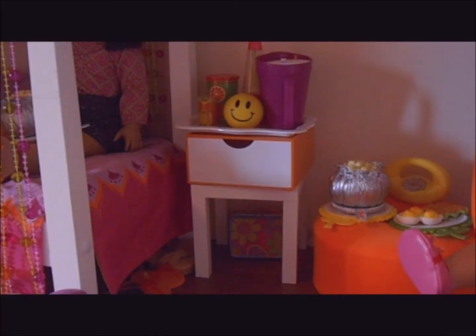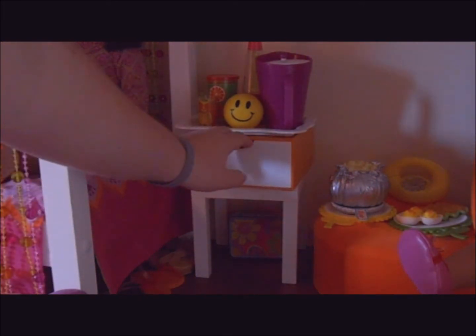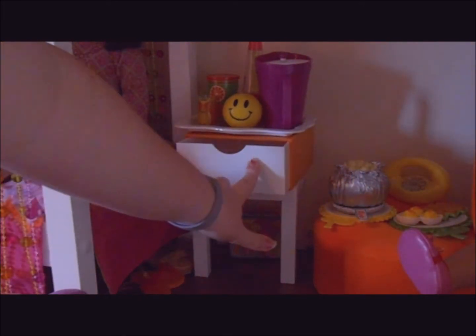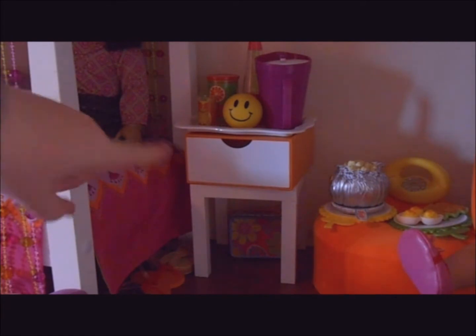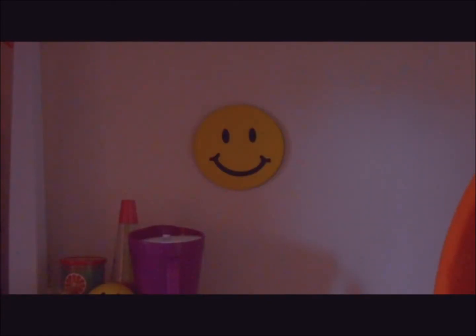Next we have Julie's nightstand, her little white table from her bedroom accessories, and on it we have this orange little pull-out drawer. There's nothing currently in it, but that is from her bedroom accessories. On top of that, we have some orange drink and a light up, glow in the dark little lamp. Then we have a little smiley face ball and some more orange drinks. Below it, we have Julie's old retired lunchbox. On this wall, we have a smiley face.